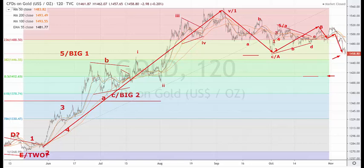Although I do need to revise the wave count once we see the end of this correction. So the same parameters, looking for a very substantial move once it's over. So this entry point is not to be missed.